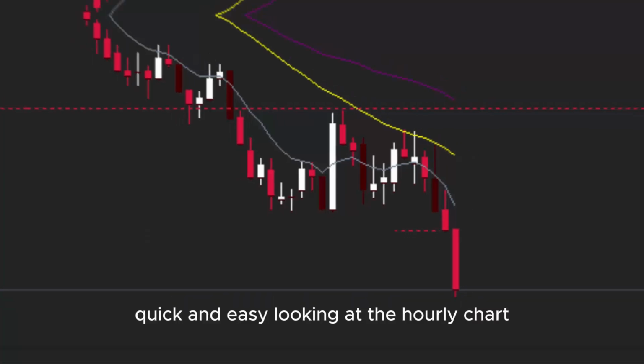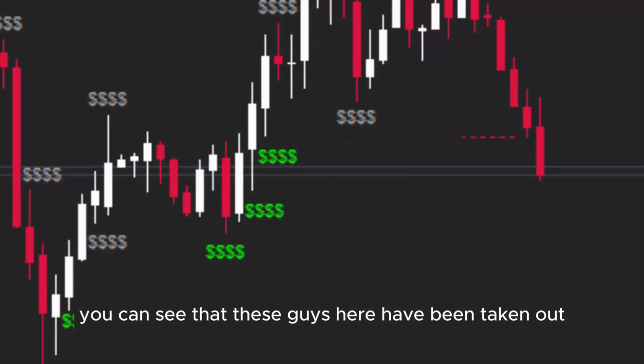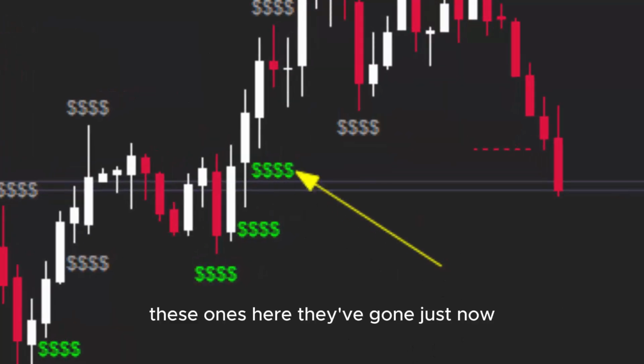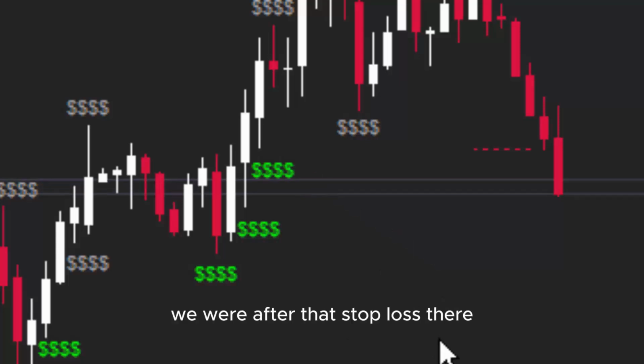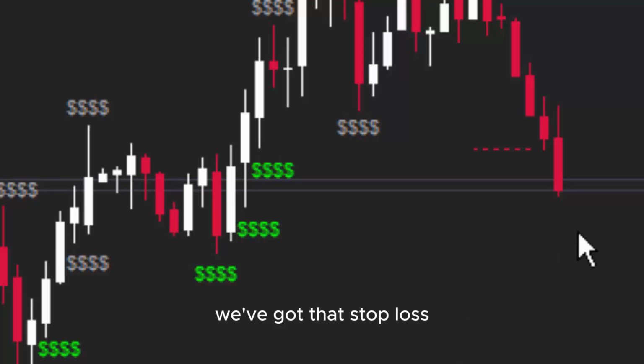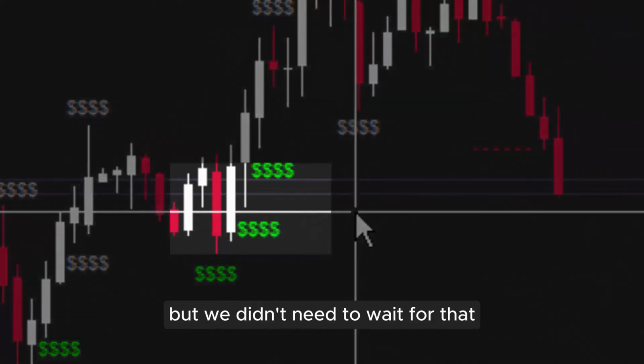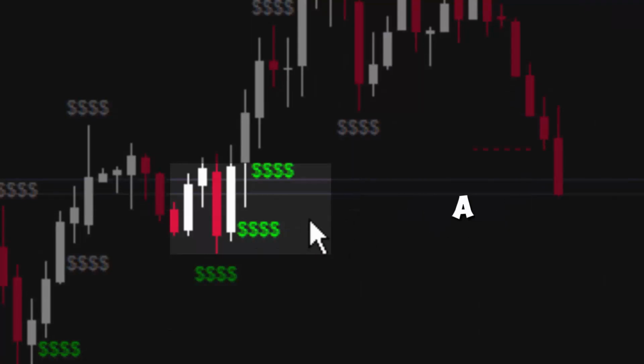Quick and easy. Looking at the hourly chart, you can see that these guys here have been taken out. These ones here, they've gone just now, and that's all we were after. We were after that stop loss there. We've got that stop loss. There's another one coming right close right here, but we didn't need to wait for that because it was more than a 1-to-1.